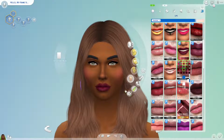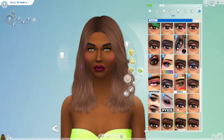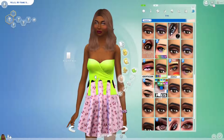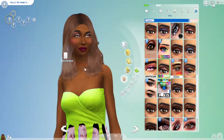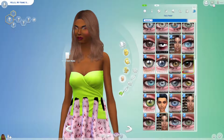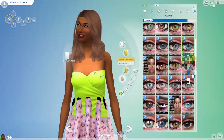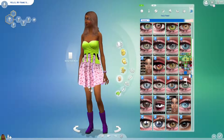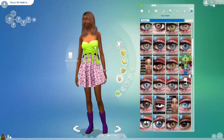I kind of like your lipstick. It's cute. Okay. You know what? I don't mind the lips. I don't mind the makeup on this one. Okay, give you your eyeballs. And you had some pink eyes to match with your pink eyeshadow. Okay, I'm gonna let you keep your accessories because why the heck not?